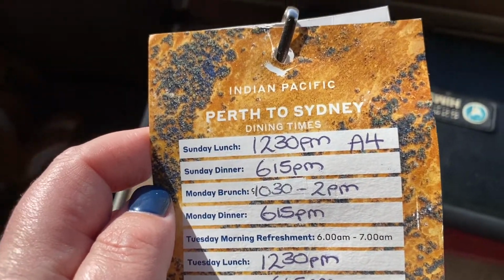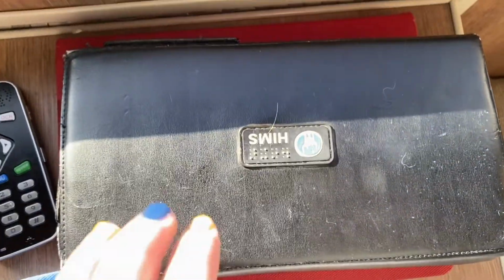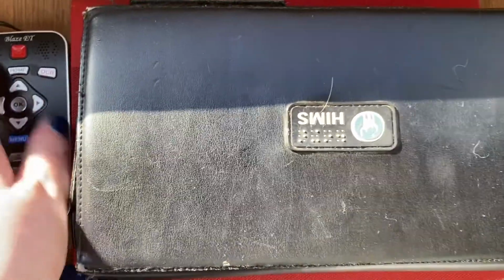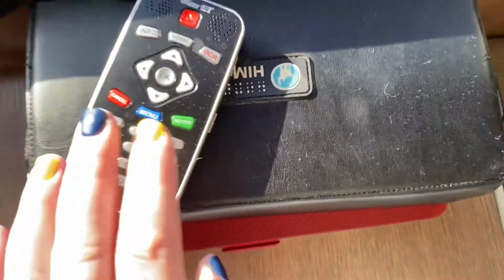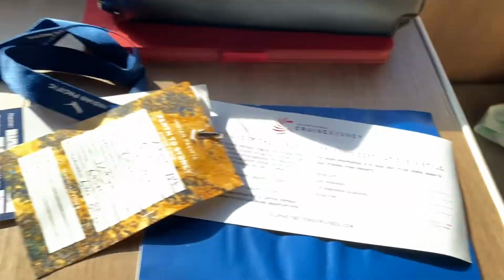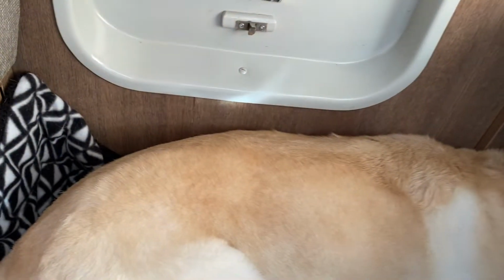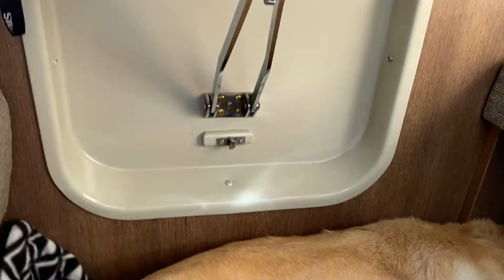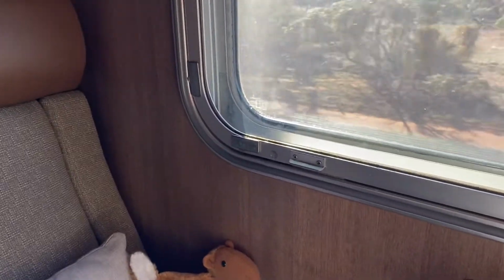So that's my dining times. And then I've just got my iPad, my Braille Note, my Braille Sense, and my Blaze on the table there too. Underneath the table, and correspondingly underneath the bed at night time, is Penny on her mat. She's a good girl.